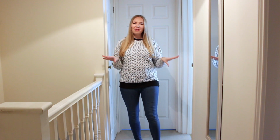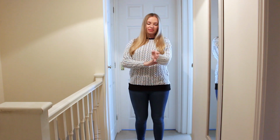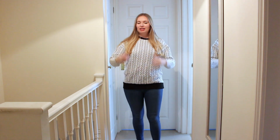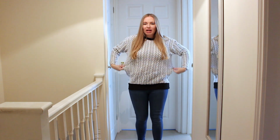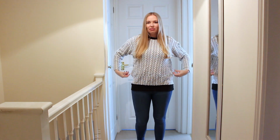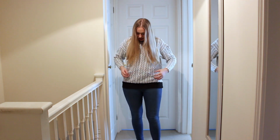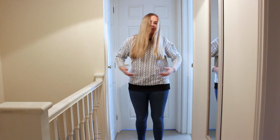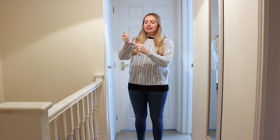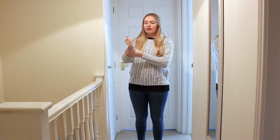Okay, so as I thought, I'm not really a fan of this. The material is just not very nice. I don't even feel like it'd be that warm for a jumper. And it's got so much excess material around this area that I think it makes me look bigger than I am, because it's kind of clingy at the front, but then there's all this excess material at the side, and the sleeves are elasticated and really tight, which I think would just get irritating.